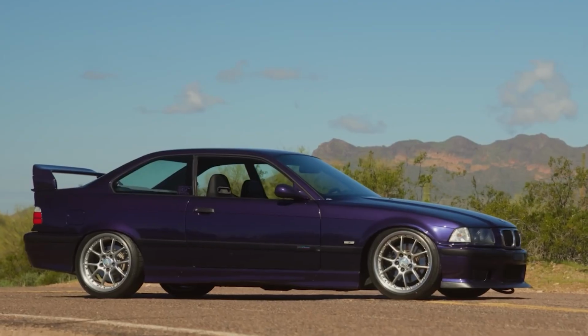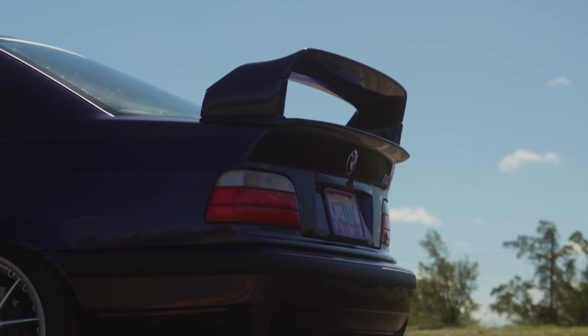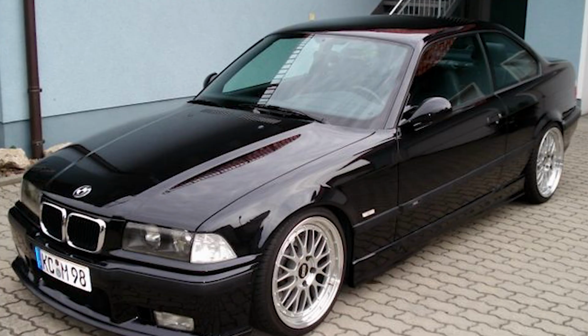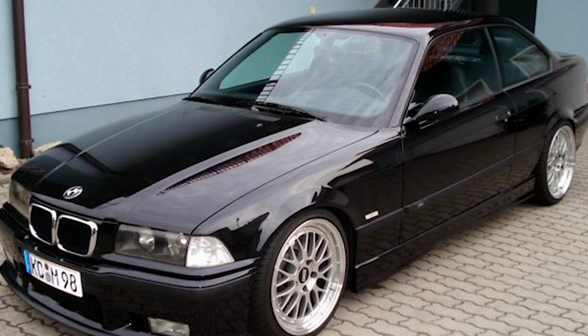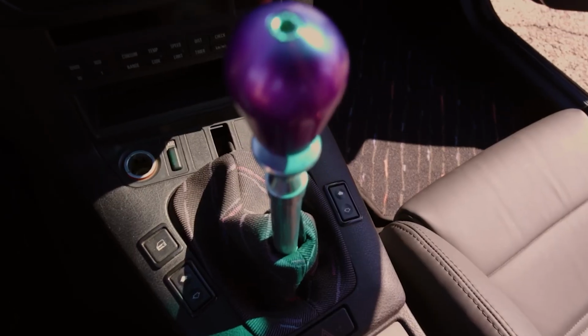But here's the insider tip. Look for the rare variants. The lightweight models from 1995 are already commanding serious money, with clean examples selling for over $100,000. But even the regular models have room to run, especially the later cars with the 3.2-liter engine.